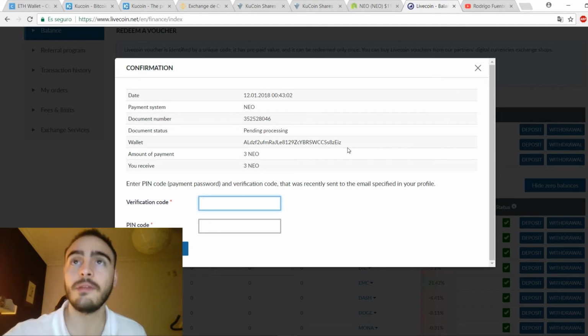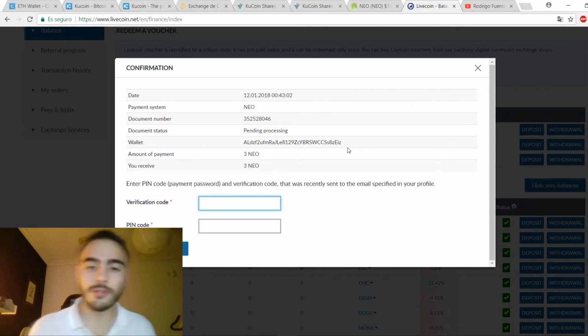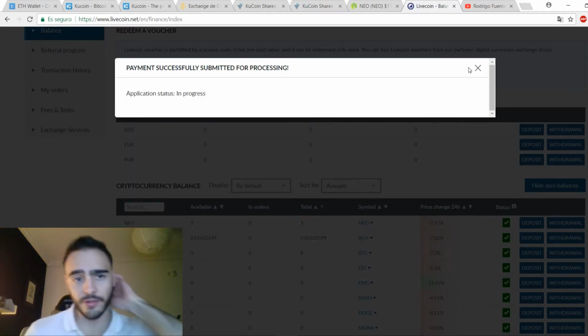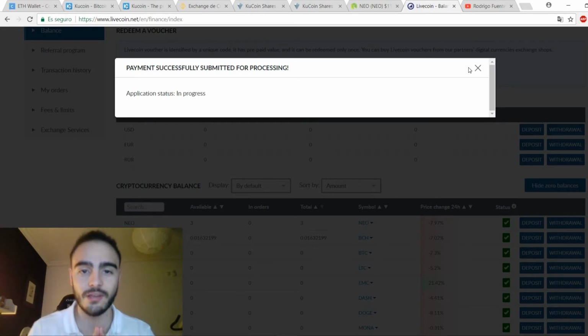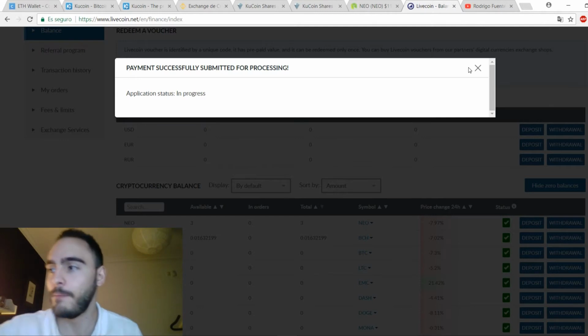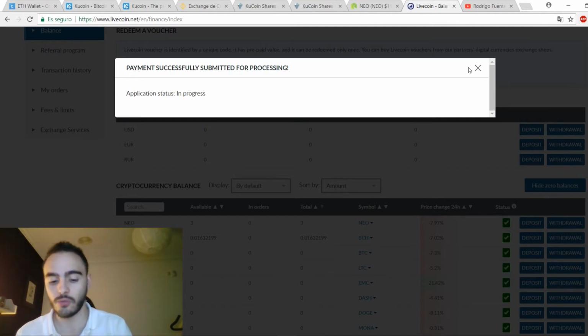Okay, so it's telling me that I have to check my Hotmail. So I'm gonna check my email very quickly on my other screen. Okay, perfect. So I just entered my PIN code. I was a little bit scared there for a second because I didn't have it written in my notebook, but I usually use the same one for 4-digit codes, so that's why I was able to remember it. So I'm just gonna quickly write it down right now.